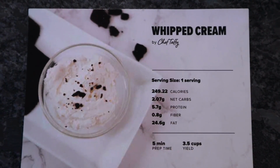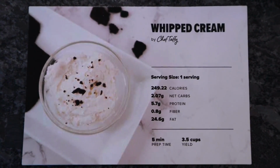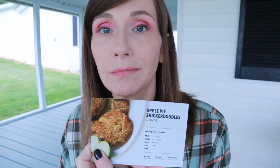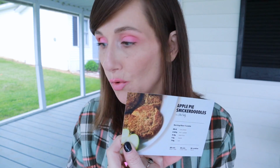2 more to go. Whipped cream. Well, that seems simple enough. 1, 2, 3, 4 ingredients. You could use this on a topping for so many different things. Last one up, apple pie snickerdoodles. Yeah, there's a lot of ingredients, and do I have them all? I actually don't have any cream cheese right now, oddly enough, so I guess we're going to go with the very first one that was up today. I'm going to be making the banana bread. Let's head into the kitchen.